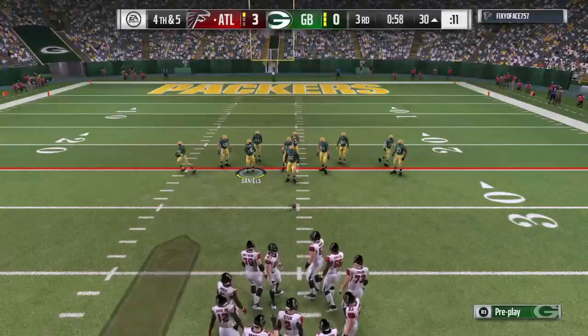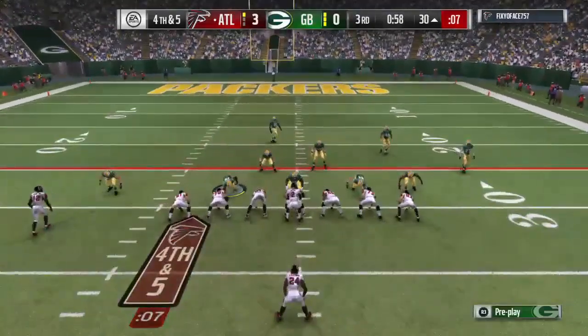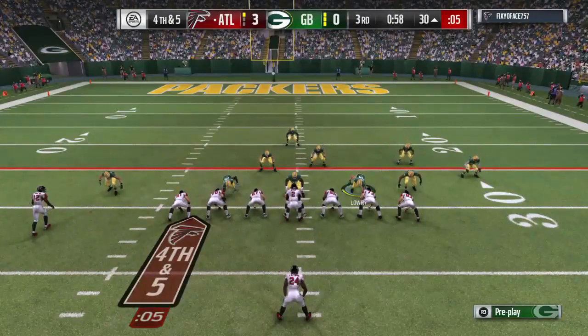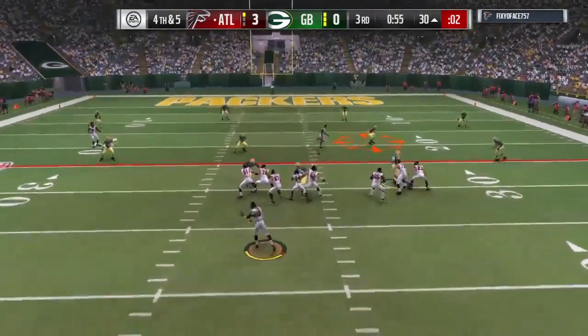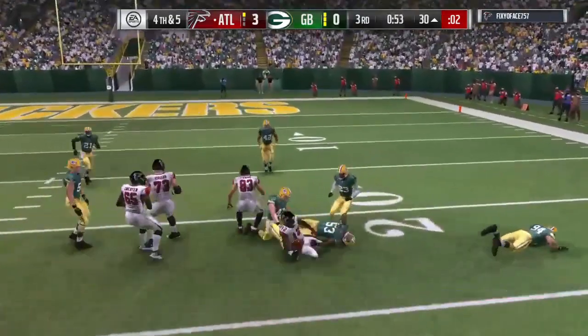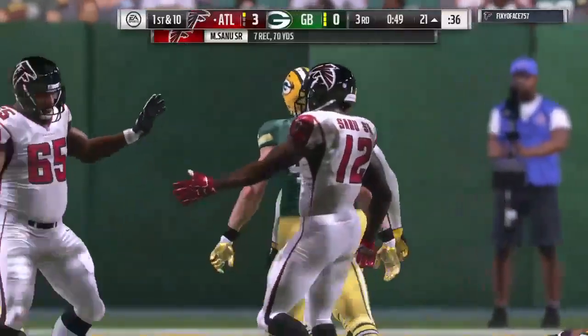So they're going to come to the line here, and it appears trying to go for it on 4th. They're going on 4th down. It's Ryan. And he's got Sanu. And he will have a first down at about the 21-yard line.